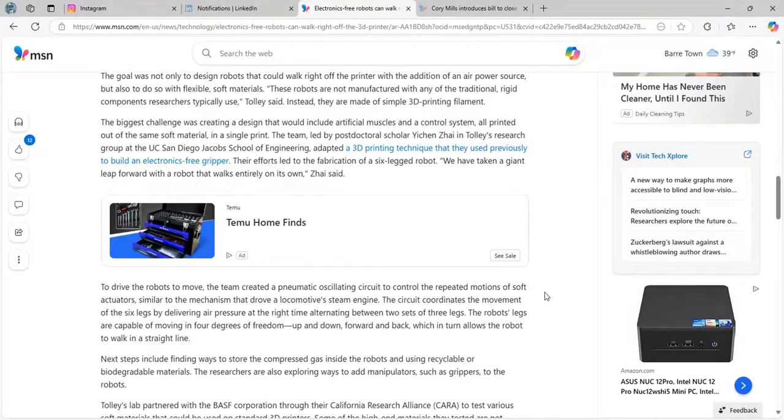The goal was not only to design robots that could walk right off the printer with the addition of an air power source, but also with flexible soft materials. "These robots are not manufactured with any of the traditional rigid components researchers typically use," Tolley said. Instead, they are made up of simple 3D printing filament. The biggest challenge was creating a design that could include artificial muscles and a control system, all printed out of the same soft material in a single print.